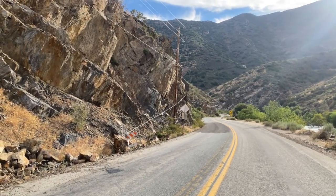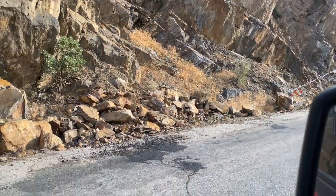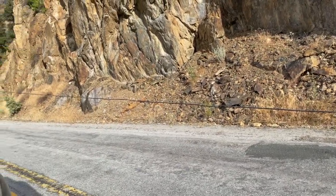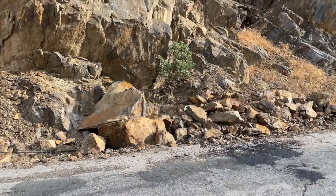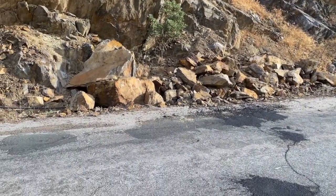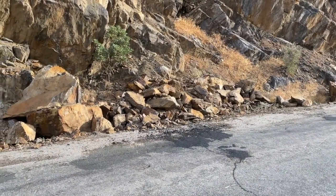So I was driving down the road, check this out. See that power line? I was like, why is the power line going to the ground? Because a rock slide happened and took it out. Can you see that? It goes all the way back there. That rock slide came down and took out the power line. And now that power line is under that rock right there. That's wild.